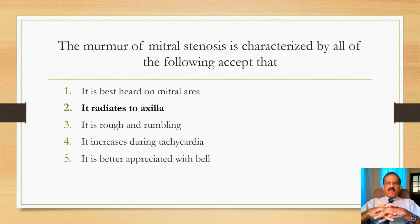The murmur of mitral stenosis does not radiate anywhere. It is the murmur of mitral regurgitation which radiates to the axilla. So all are true except that the murmur of mitral stenosis does not radiate to the axilla. It is actually heard on a very small area, and if you do not examine the precordium thoroughly, then you could actually miss this murmur. So be sure that you examine every bit of this precordium not to miss this murmur.